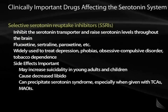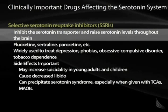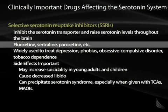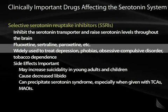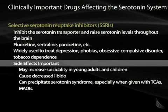Some important drugs that affect the serotonin system include the SSRIs. These selective serotonin reuptake inhibitors will inhibit the serotonin transporter and raise the serotonin levels throughout the brain because they block the ability of the serotonin to leave the synaptic cleft. This increases the concentration of serotonin in the synaptic cleft. These medications include fluoxetine, sertraline, and paroxetine, and they're widely used to treat not only depression, but also phobias, OCD, and tobacco dependence. The side effects of these medications are very important, however.